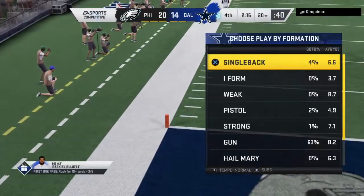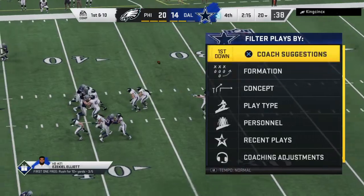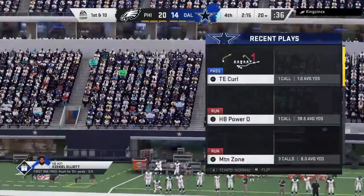Now, this is going to carry well into the end zone for a touchback. At their own 20-yard line.